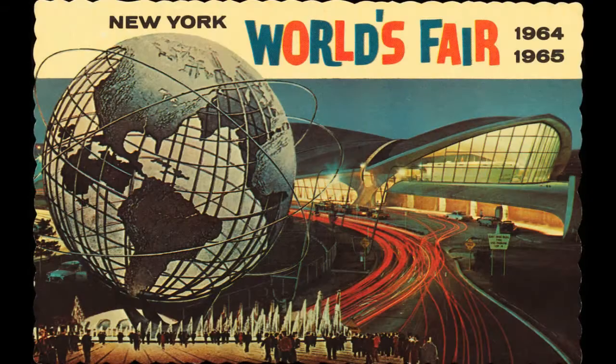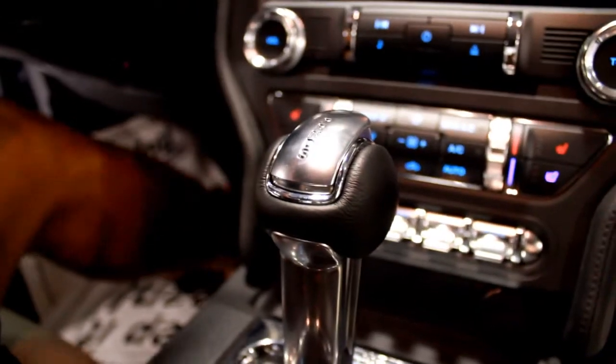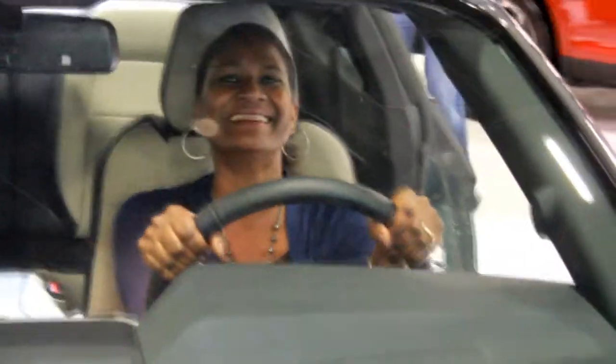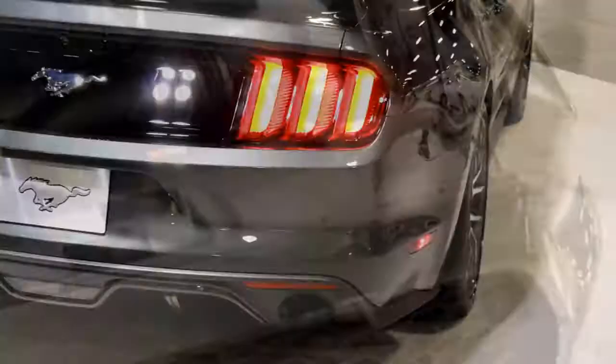Introduced in 1964 at the World's Fair, over 9 million Mustangs have been sold to date. And sitting in the cockpit, it's easy to understand how the Mustang strikes a balance between analog dials and digital feedback. The shifter is optimally placed, and the steering wheel feels just right in your hands for a dynamic driving experience. There's a 3.7-liter V6, and the available 5.0-liter V8 will benefit from increased power this year. For us to be able to celebrate 50 years of Mustang and introduce this car is just a tremendous event for us.